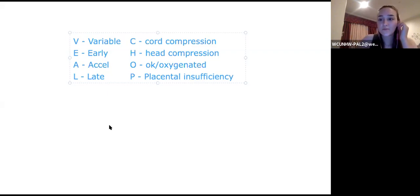In labor, when we're looking at the FHR, we don't necessarily need accelerations to tell us that the baby's okay. In fact, we're not really expecting them because now the baby's going through kind of a stressful process of being born. And so when we see accelerations, we're excited and it's great, but we're not necessarily expecting them. We're more expecting to see what we like to call moderate variability. Moderate variability means that if you look at the little boxes, which we'll look at in a moment, each little box, have you guys seen an FHR tracing before?